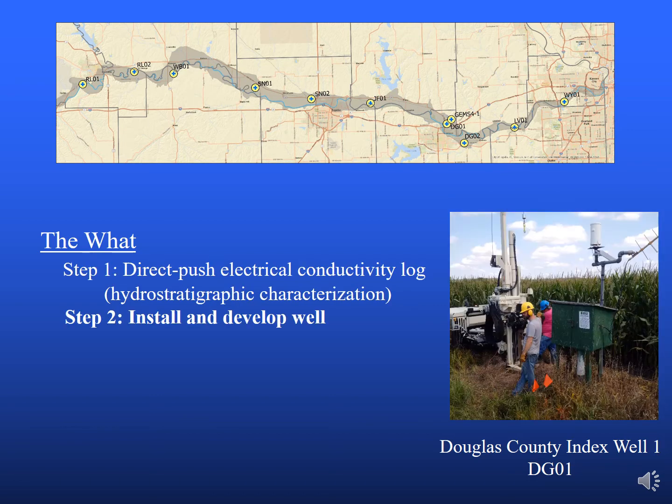The next step is to install and develop the well. We go into the same hole created by the electrical conductivity logging and increase its diameter to allow the installation of a 2-inch PVC well. After the well is in place, we develop it to make sure there is a reasonable connection between the well and the aquifer.